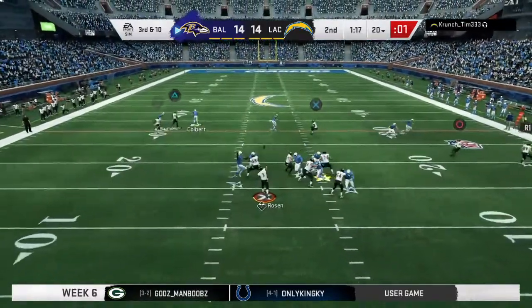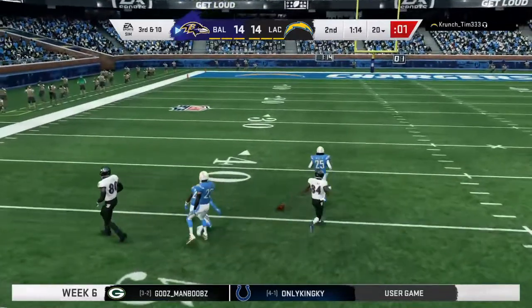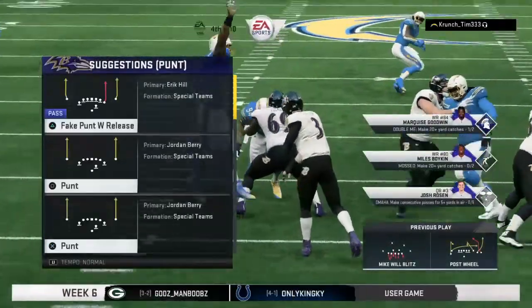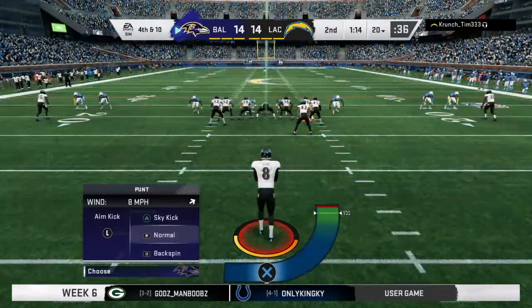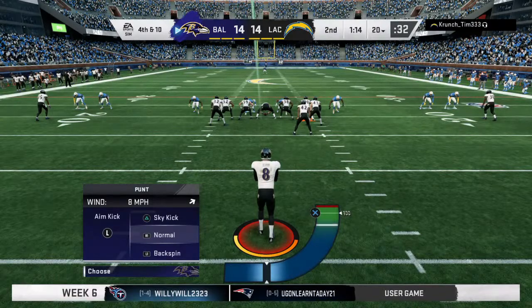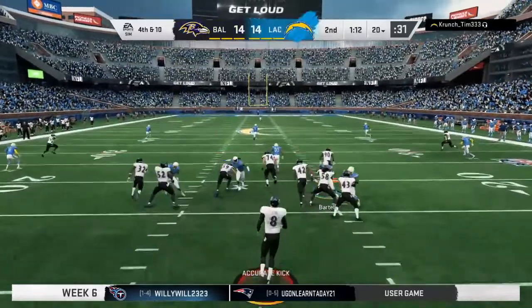Rosen just getting the snap off. He's going to take one deep left side here. And that'll wind up incomplete. Bold play call there. Now it's 4th down. It's always a goal, and it's really nice defensively when you can rally to the football and make sure there's enough contact to force an incompletion. Force an incompletion and force another punt.